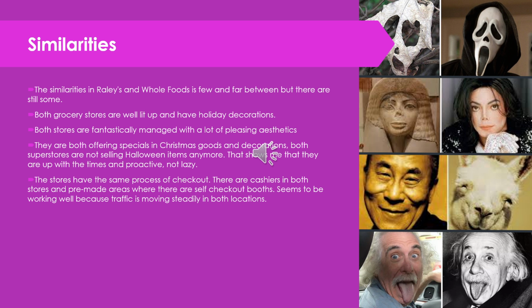Of course, Whole Foods looked a little better, but Rayleigh's wasn't dirty. There was no trash, and they had sweepers. So that's one thing that I observed that was similar, is that both Whole Foods and Rayleigh's had courtesy clerks that were sweeping. So it's nice to go and walk on freshly swept floors, and they were using like soap.